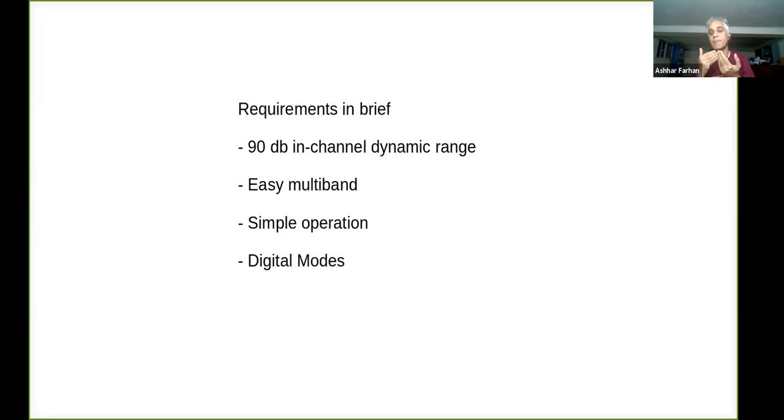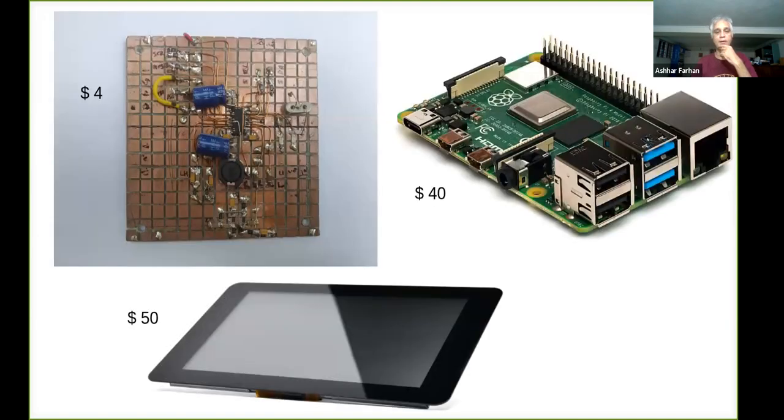Second thing is, it should be easy to build multiband operations into it. Third is that it should be simple to operate. The rig itself should be simple to operate. And finally, it should be able to work natively with digital modes. We will come to this particular point, and I'll elaborate on it a little more as we go along in my presentation. Okay, so this is our candidate that we will build a radio with, these three parts being added to our regular QRP set.